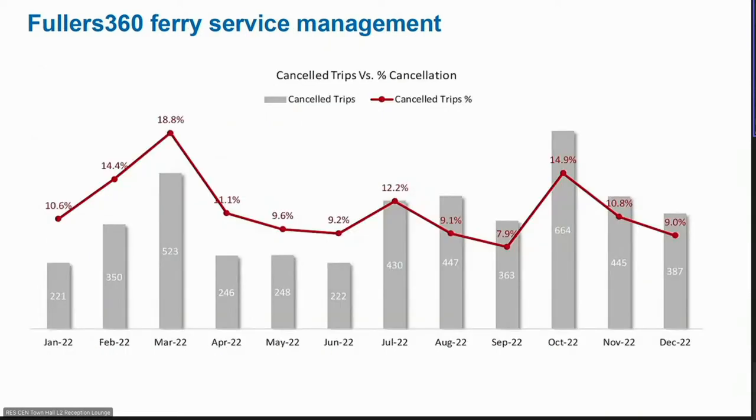So in terms of those cancellations, as I mentioned, you can see that they have been reducing until the end of December. We don't have data for January yet, but we know that those cancellations have increased. In terms of our process, we currently focus on working with Fullers in particular to minimise those cancellations with proactive arrangements for alternative transport where possible, to provide some certainty to ferry users.